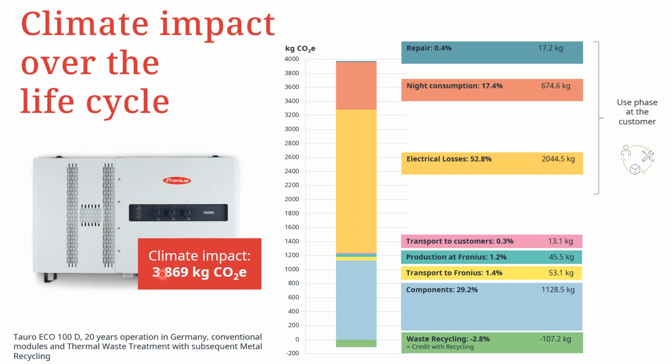And this footprint can be allocated into different, let's call it measures or parameters. As I said, let's start bottom up with the waste recycling. We have a negative value here. I will tell you later why this value is negative. Maybe you know it already because we recycle something here. And when you recycle and reuse materials, then you have a negative balance here, a negative value. That's, so to say, a climate voucher.